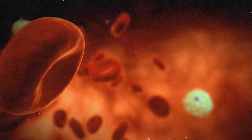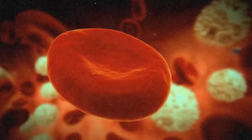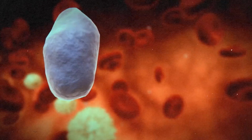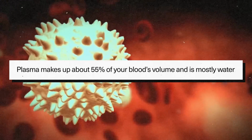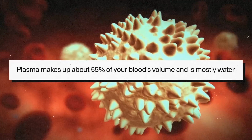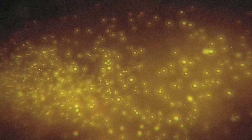Blood isn't just one uniform liquid. It's composed of several parts that become visible when blood sits outside the body or is spun in a centrifuge. The main components are plasma, white blood cells, platelets, and red blood cells. Plasma makes up about 55% of your blood's volume and is mostly water, but it also contains proteins, hormones, and waste products. This pale yellow fluid serves as the transport medium for everything else in your blood.